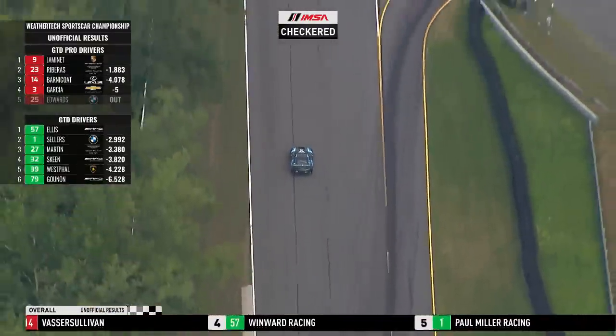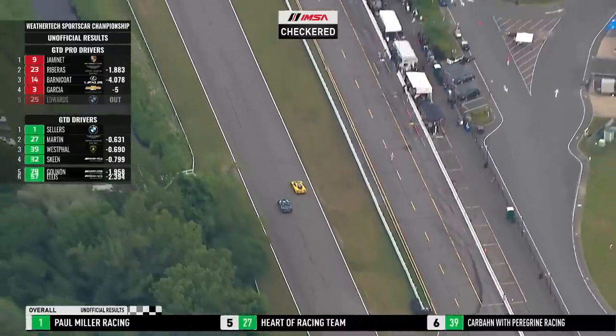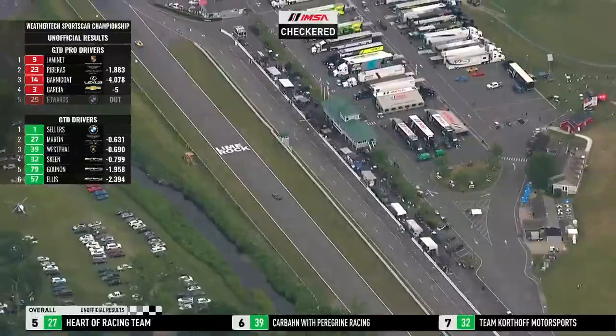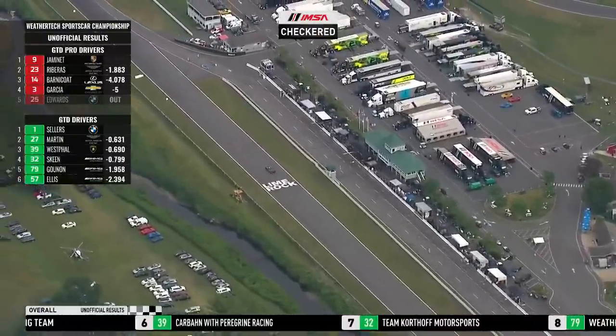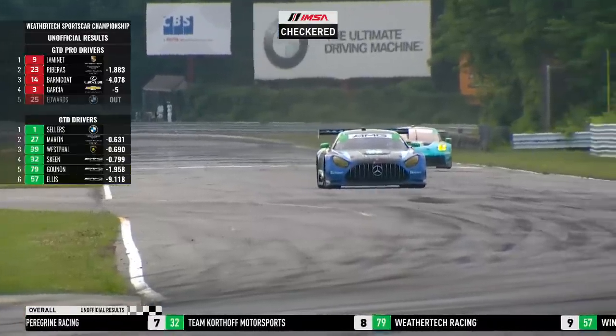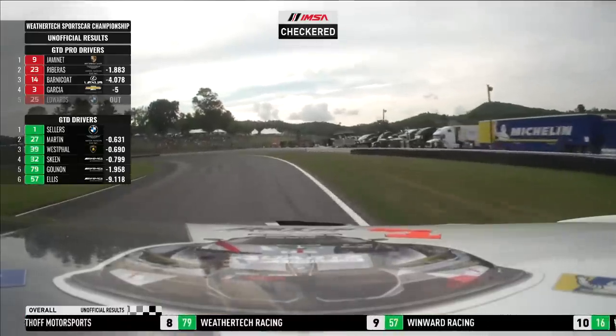Oh, a car slowing down. Now, has that made the line? Is that the 57 car? That's the Wynwood car. That's the Wynwood car that is running out of fuel. So a complete change of order at the closing stages. It is Brian Sellers and Madison Snow who will win the race in GT Daytona, as the 57 Wynwood car was so tight on fuel.